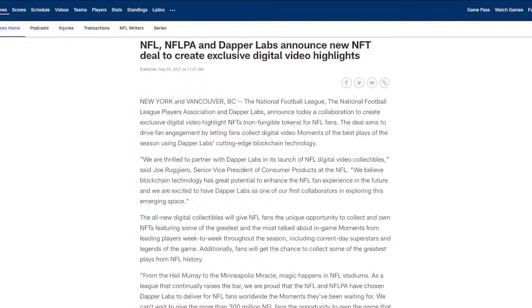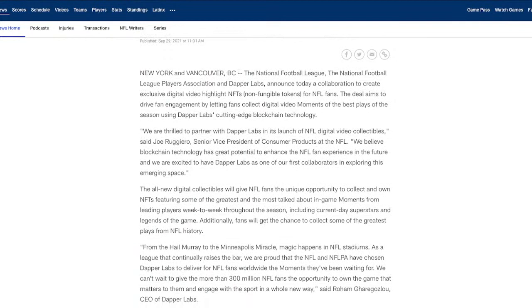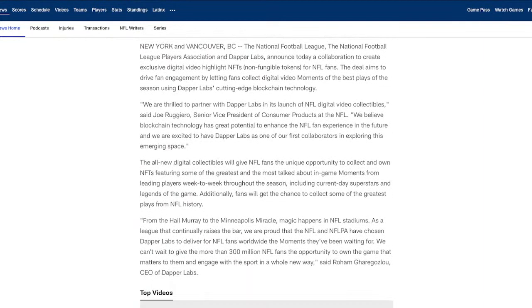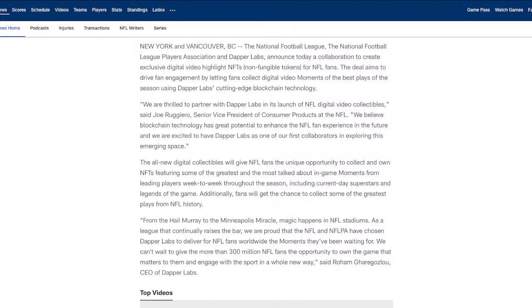Dapper, proving that they have a long-term vision here, and this is just a major partnership. We saw a lot of market activity in NBA Top Shot as well this week after this announcement, as folks try to figure out ways to kind of cement themselves to get early access to the NFL product.